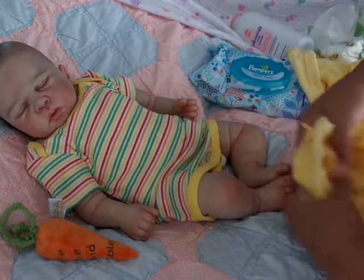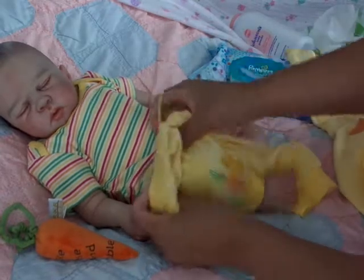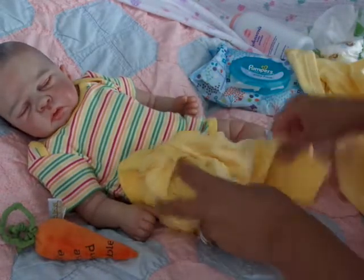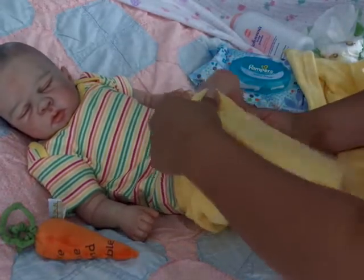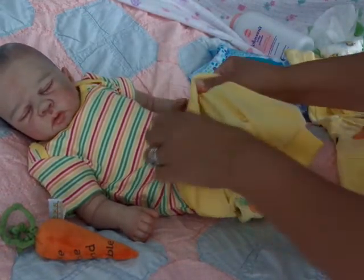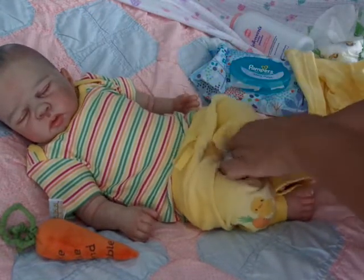I don't know what socks to pair this with because they didn't have the matching socks when I was there, or I would have bought them. So we're just probably going to have to do white socks, I'm assuming. I don't know if I'm going to do shoes on her or not.